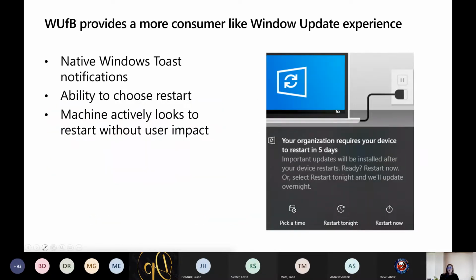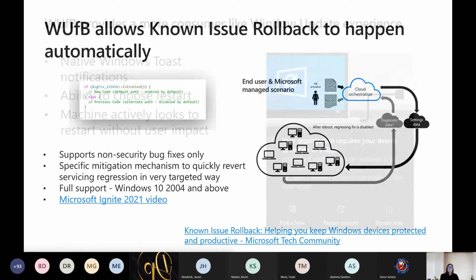The other thing, as I mentioned before, are these toast notifications. So when that deferral period kicks in, the update will install in the background silently, but then the user will get a toast notification telling them when they're going to be required to restart. So they can have a very natural feeling of controlling when that restart is going to happen. It puts the user in a place where they are familiar because their home machines are going to be doing the exact same thing, and they can then select when that reboot happens so as not to be impactful.